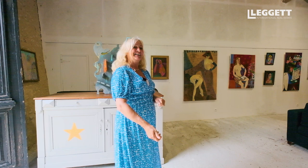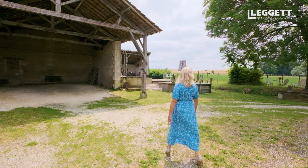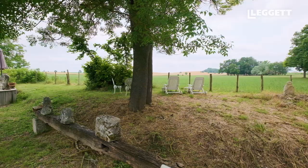Let's go and have a look at the outside. Coming out from the fabulous artist studio, we come out to some of the really gorgeous outside ground space. As you can see here, you won't hear a pin drop. All you'll hear is the birds. You've got this beautiful countryside.